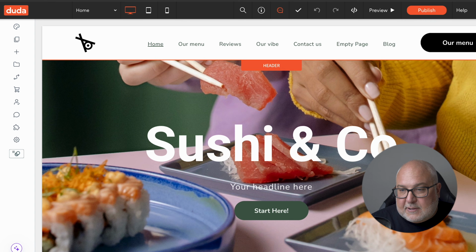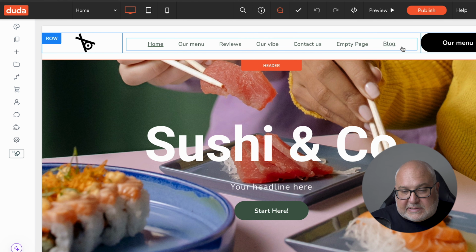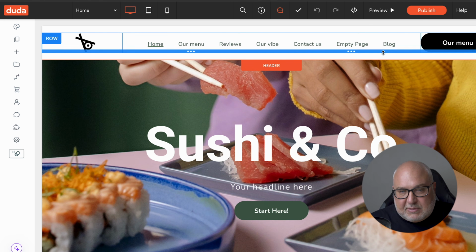Once that's all done, if you're ready to publish, you just click on this publish. You would go through the domain selection process and that kind of stuff. You can either buy your domain through these guys, or if you have an existing domain, you can do that. And then it's good to go. It'll take a little bit of time before the SSL will actually generate and that kind of thing, but it's super easy from there.